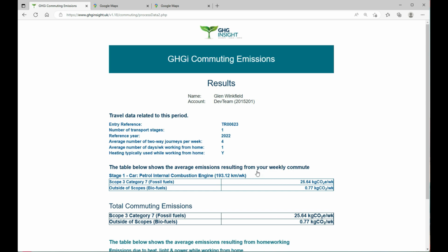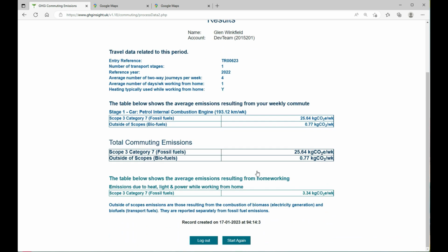This provides us with the weekly emissions from both your commute and any home working undertaken during the period. The emissions are split into two parts. Scope 3 Category 7, which is the category covering commuting and homeworking in the GHG Protocol Corporate Standard. These are the emissions from fossil fuels and are what your organisation will need to report.